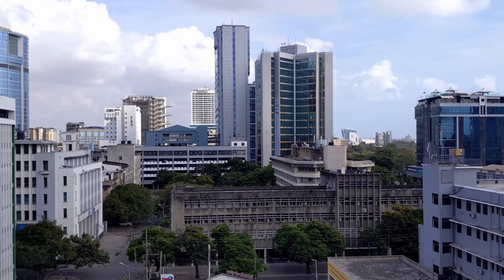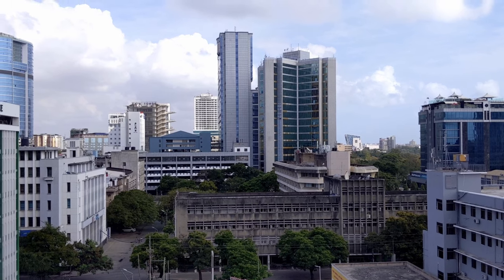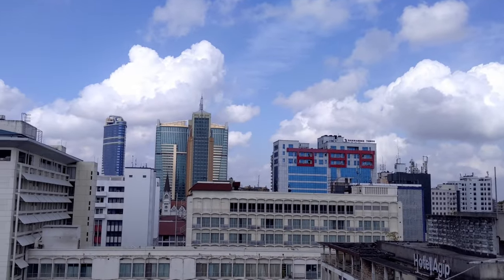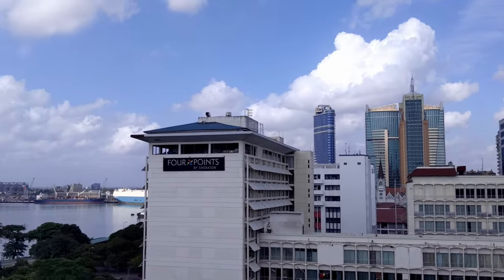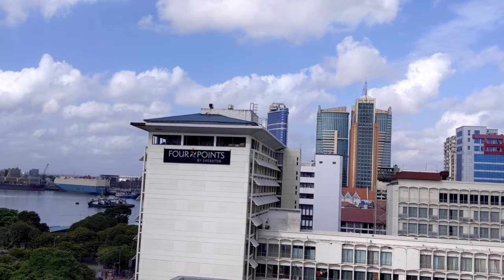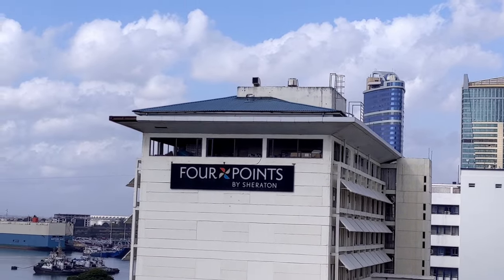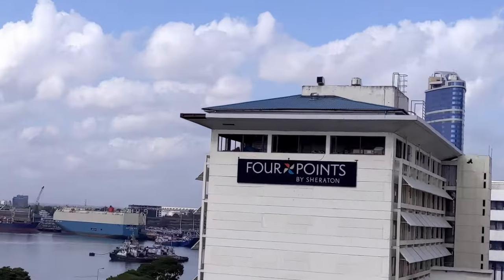Wow, look at this skyline. This is the skyline of Dar Es Salaam 2023. This is part of the old CBD of Dar Es Salaam. Today I'm going to explore in detail the skyline of this part of the old CBD of Dar Es Salaam.